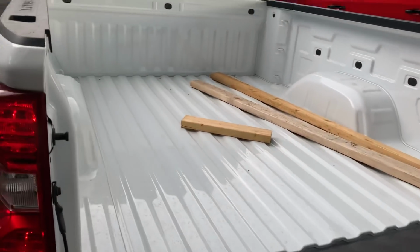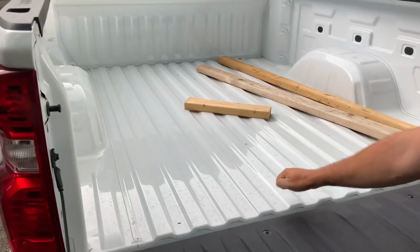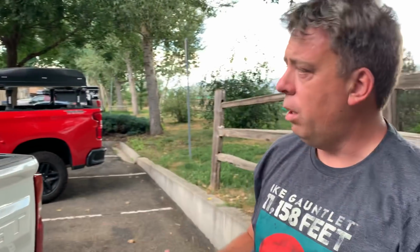So if you are prioritizing work, like you can see we're doing a little bit of work today with this truck. Of course it may need a bed liner if you're actually very serious about work. But if you want to tow a lot, if you still want the four-wheel drive capability, all-wheel drive capability, this is a really great truck because it will do all that.